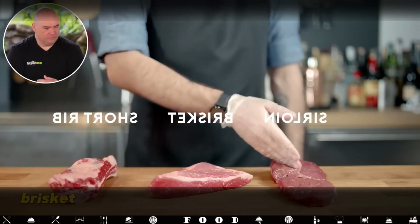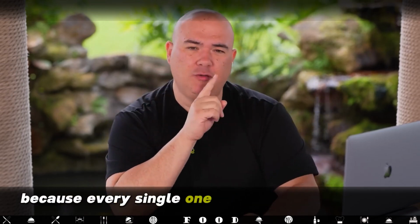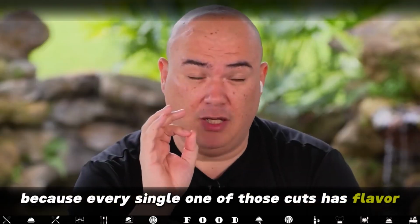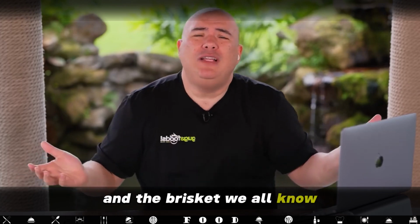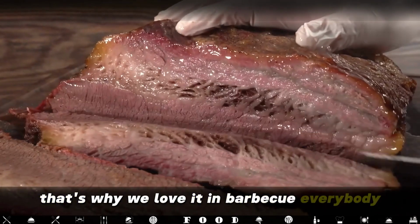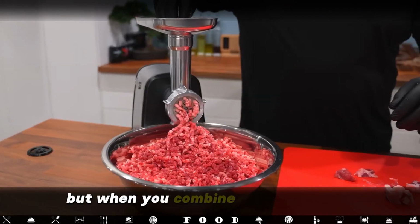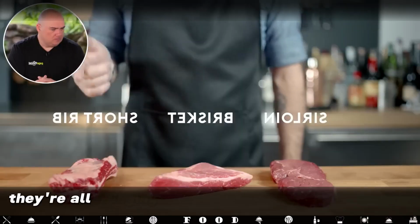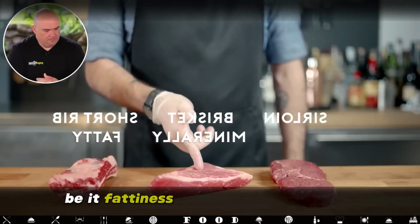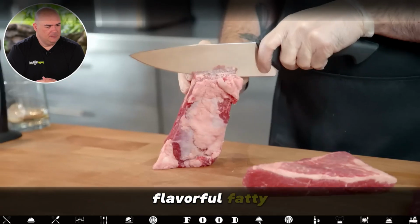I've got short rib, brisket, and sirloin. That is a beautiful combination because every single one of those cuts has flavor. Short rib also has incredible marbling, and the brisket, we all know that's why we love it in barbecue, everybody. But it is a very tough cut. That's why we cook it slowly. But when you combine it with burgers, grinding everything up, it's just top notch. They're all bringing something different to the table, be it fattiness, minerality, or beefiness. And they're going to come together to make a really flavorful, fatty, beautiful burger.